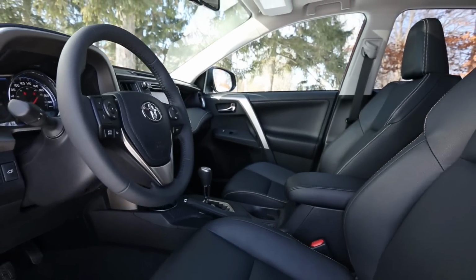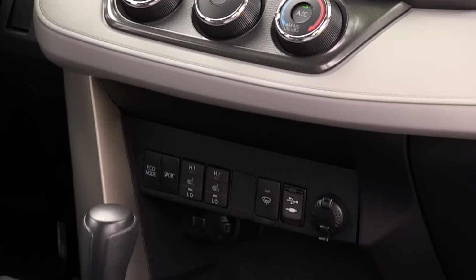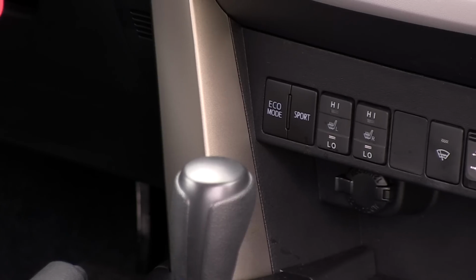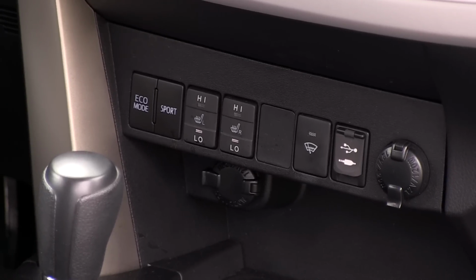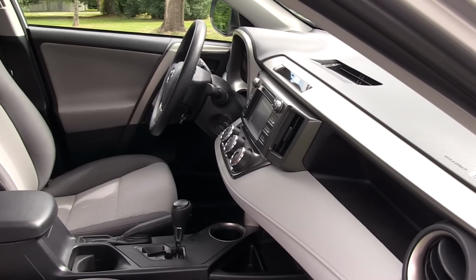It's got this application to the front of the dashboard that protrudes out like a shelf below the radio, and it does a good job of updating the interior. Unfortunately, it kind of hides the buttons that are underneath that. That's where you have your heated seats. That's where you have the sport button for the transmission, and also your USB connectivity. So it kind of obscures that. That's a basic ergonomic problem I have with this vehicle.